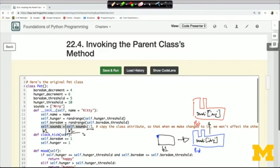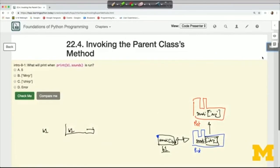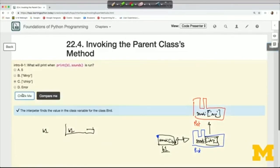When Python is searching for b1.sounds here, it first searches inside of the instance. This instance doesn't have a sounds instance variable yet. And then it searches inside of that instance's class. And so we find chirp, or a list that only contains chirp, as the list of sounds. And so here we end up creating a copy of that. So I mentioned all of that just to say that the answer to this is C.